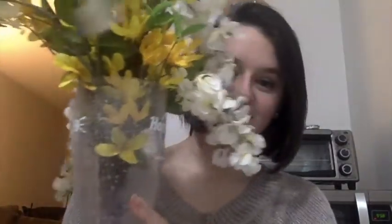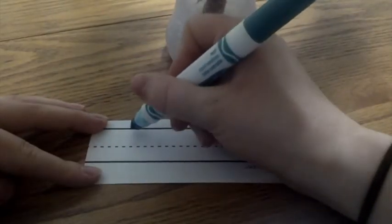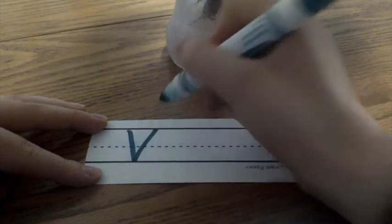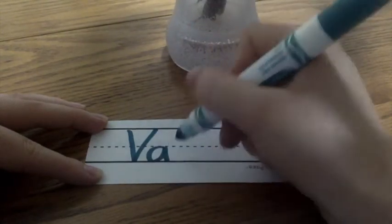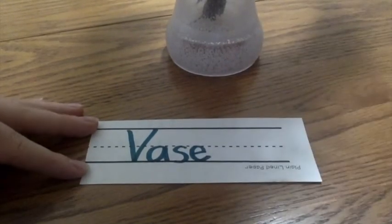The next letter is V. V says v. Can you say that? V. This is a vase, and it's used to hold flowers. Vase starts with a V. Let's write it together. Vase starts with a V. Vase.